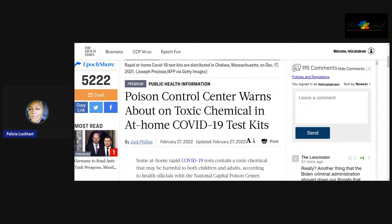And if you guys remember, about a week or so ago, we were dealing with the story about the Chinese test kits that were given somewhat carte blanche. They were given away at the football game, the most recent football game for the Super Bowl, and they're also from a Chinese company.